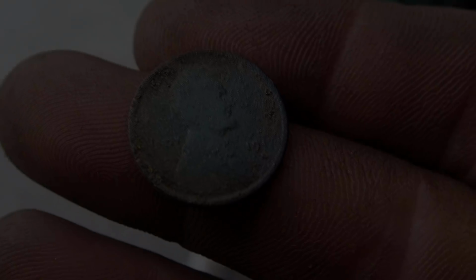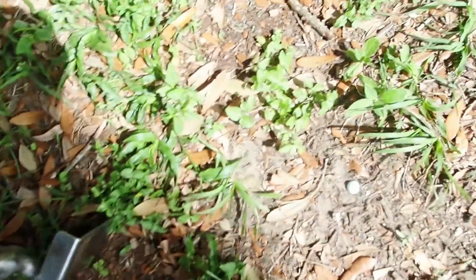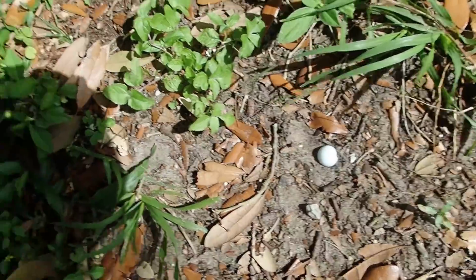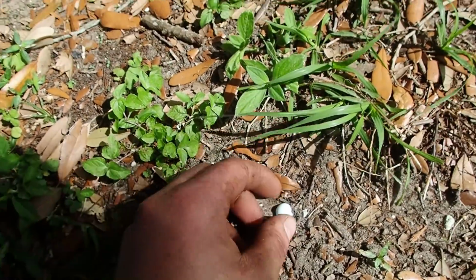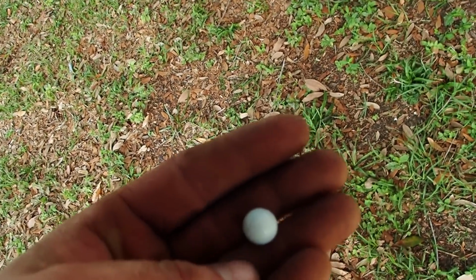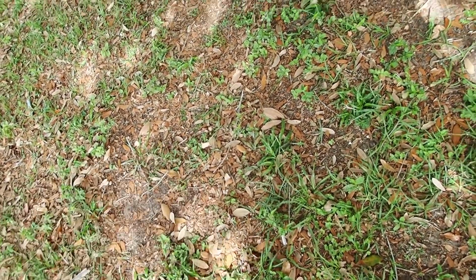Weedy or older. Alright, the wind is a-blowing. We got some crazy storms coming in, but I got a good find right down here, right on top of the surface. It's a marble. Try to block the wind from you. It is brutal. Little marble, glass marble.